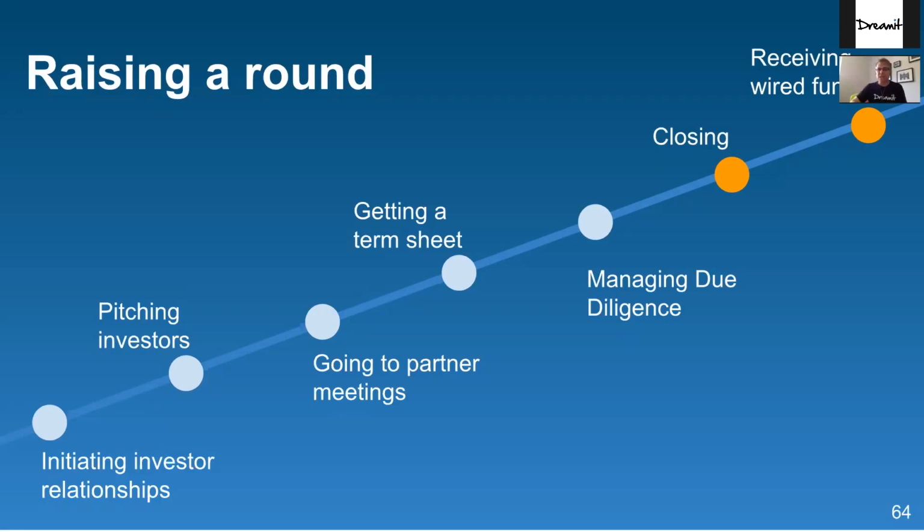You're going to manage that due diligence process. You're going to own it. It's going to be online. Hopefully you're scanning all of your documents with great file names and you're ready for due diligence. You then go through closing docs and you receive the wired funds at a high level. We had a Dreamit company in the last cycle. It was so hilarious. He reached out to me on Slack, and it was about a month after the investor roadshow.